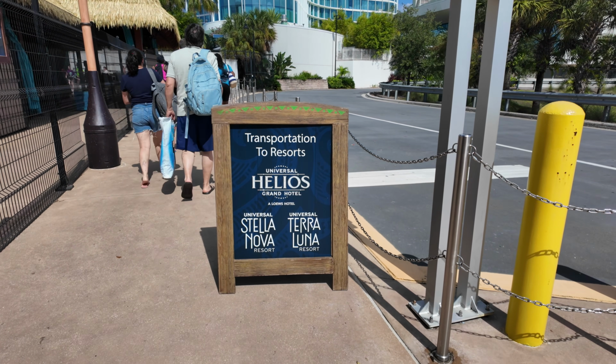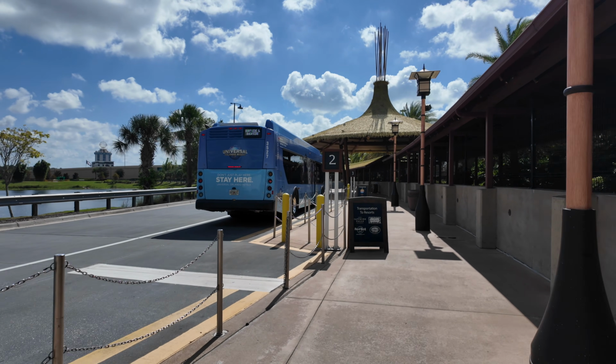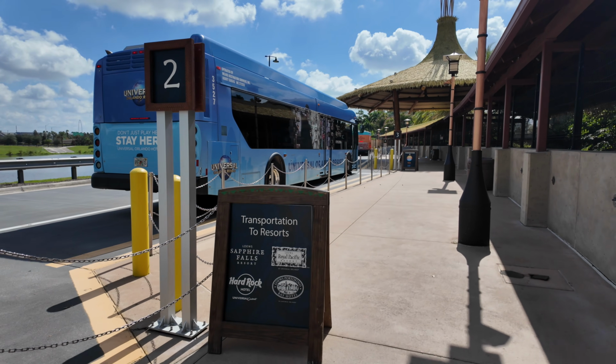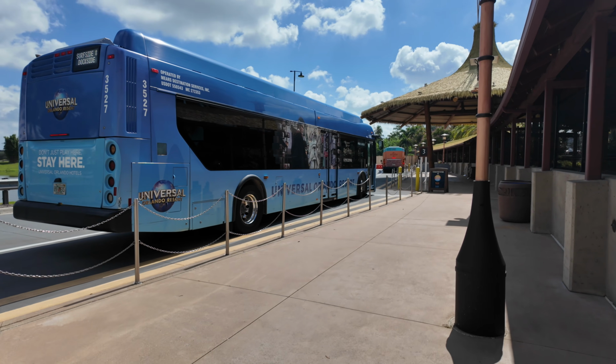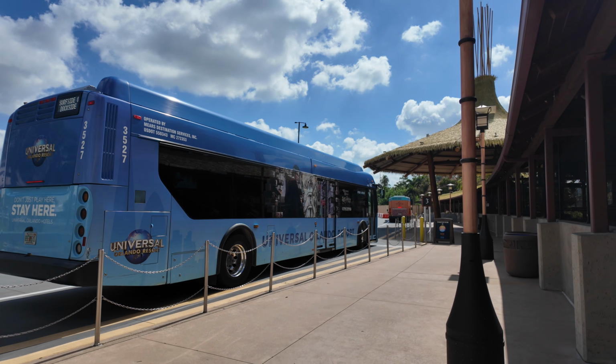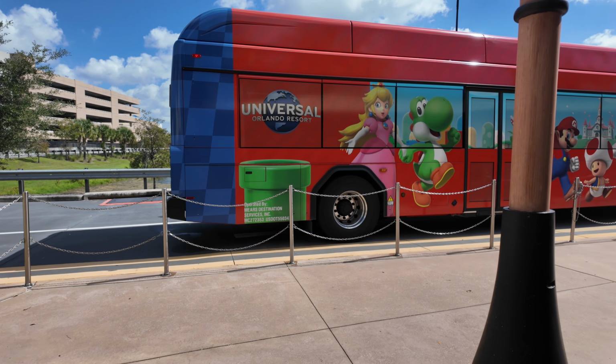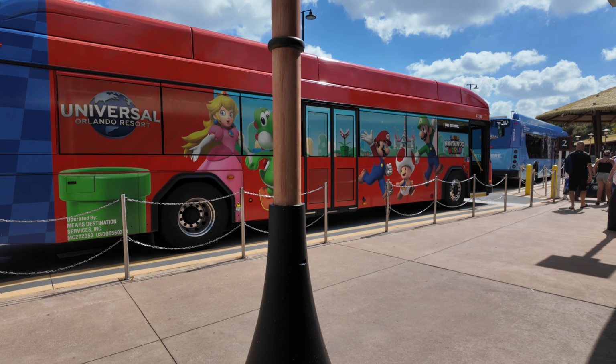Helios, Stella, and Terra. And then down this way, you can see even these resorts, Royal Pacific, Sapphire Falls, they all share a bus too. And this is Surfside and Dockside. So all the hotels pretty much share from Volcano Bay. Oh, I just thought this was our bus, but nope. Hard Rock. 2 Surfside buses have come and gone.